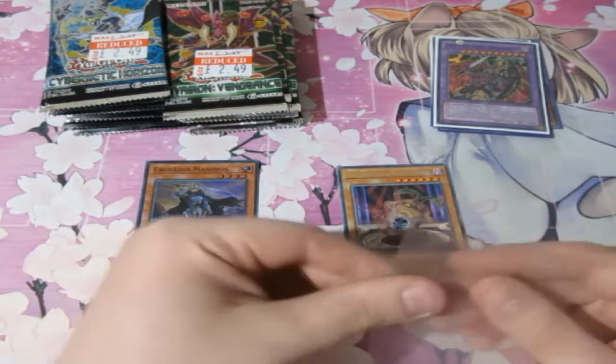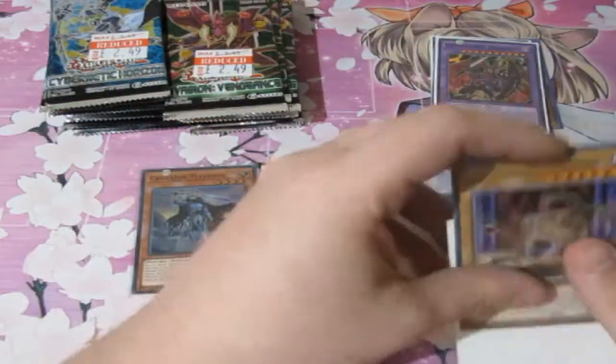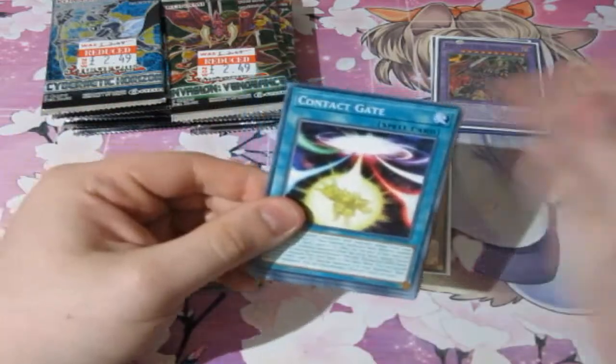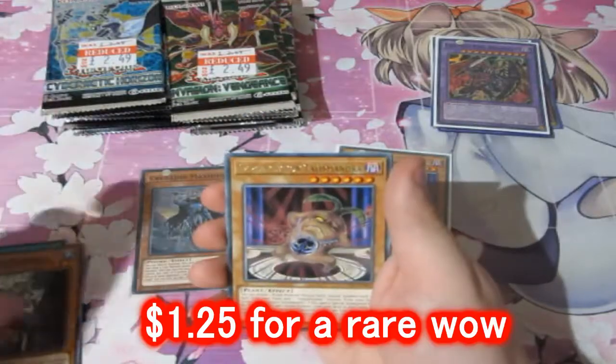So right at the start, we got ourselves some holos here, looking good. But it's only a super rare, it's not an ultra. It's not a secret. That's what we're hoping for. And remember, these do not have Starlight Rares in them, so anything could happen. But at the moment, I'm sure we're going to get our money back if we pull anything really good.